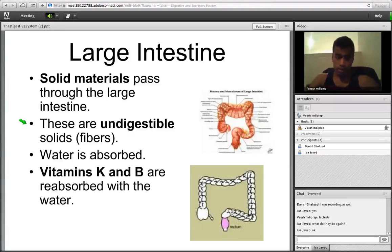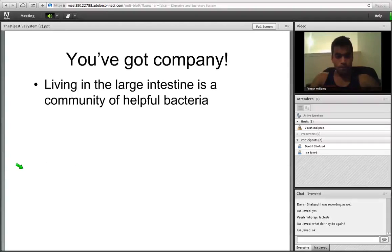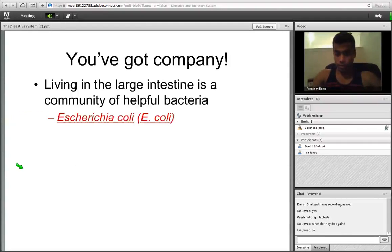One other important thing is that you also have vitamins that are reabsorbed in the large intestine. So vitamin K and B specifically, and you'll see in a second why that is. And finally, through the rectum, that's where the waste is going to be leaving your body. In your large intestine, you have a whole community of helpful bacteria, and the one that you need to know is E. coli. The E. coli actually produces vitamins, specifically vitamin K and vitamin B.